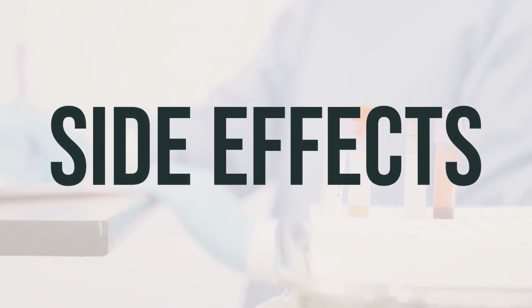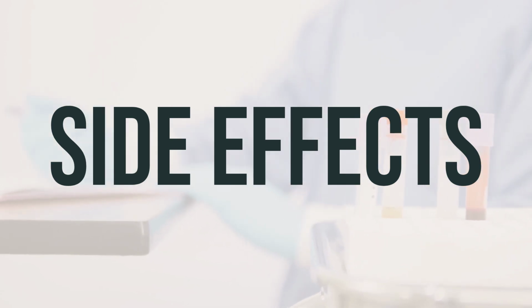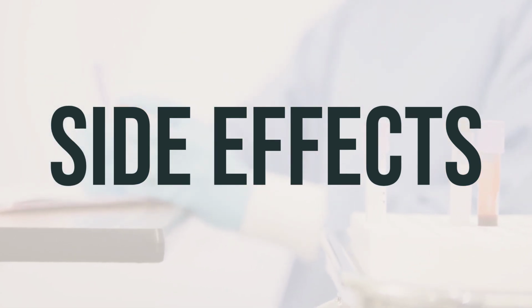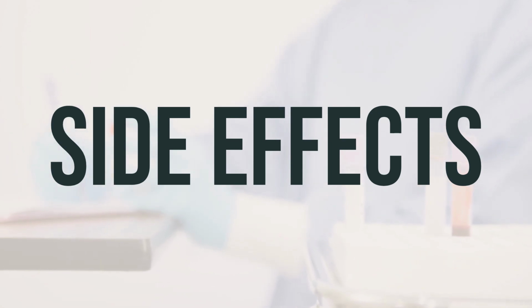If you experience mild upset stomach or flushing, don't worry, these effects are usually temporary and may go away as your body gets used to the product. However, if these effects persist or worsen, let your doctor or pharmacist know. Your doctor has prescribed this medication because they believe that the benefits outweigh the potential risks of side effects. Most people who use this medication do not experience serious side effects.